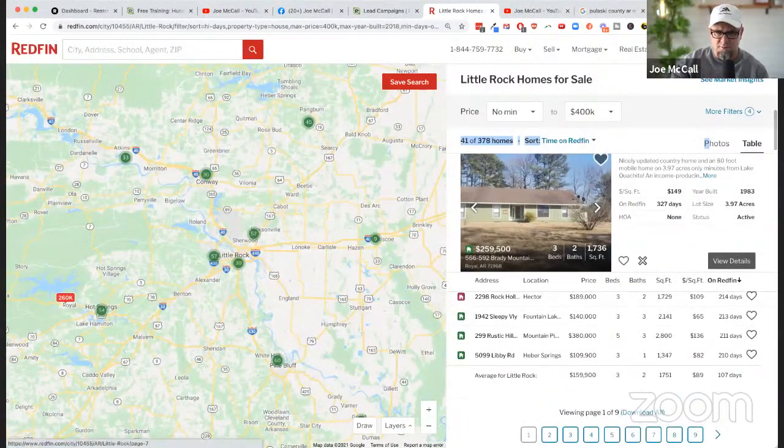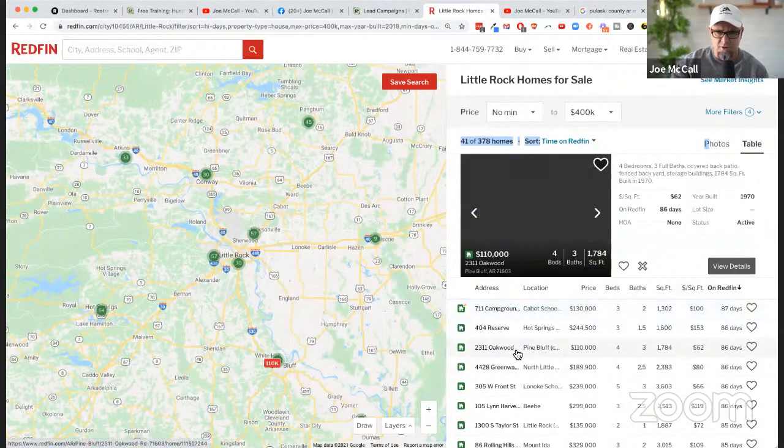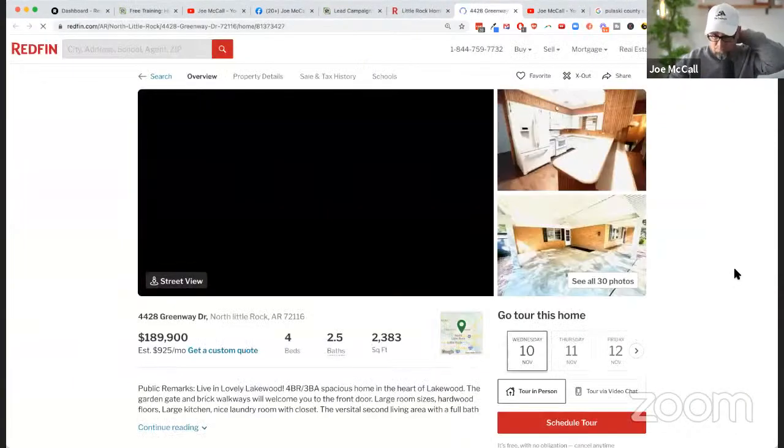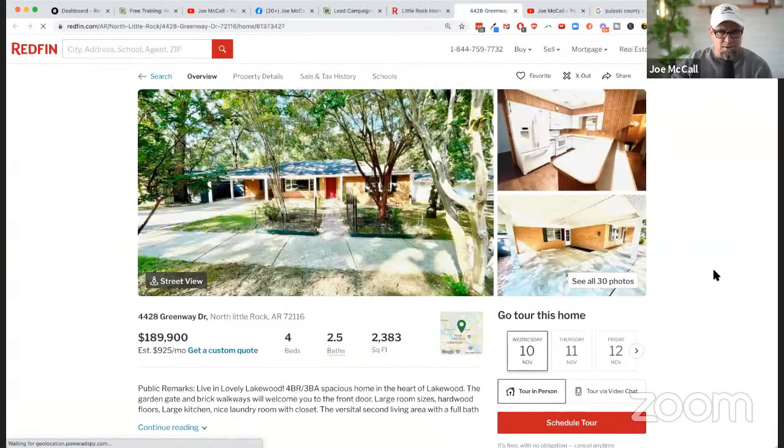Let's go to page 7 here. These are some markets, almost 90 days, almost 3 months. These are nice looking homes. Why hasn't this property sold yet? It's overpriced. All right. Looking at this house, this is listed for $190,000.